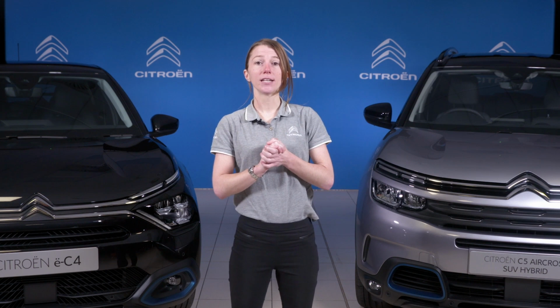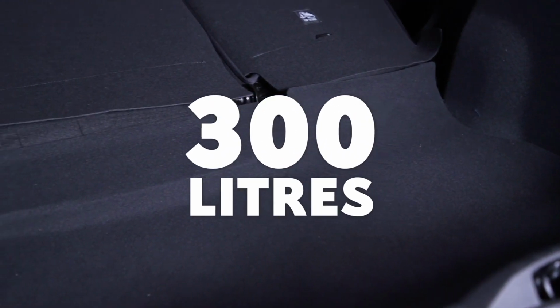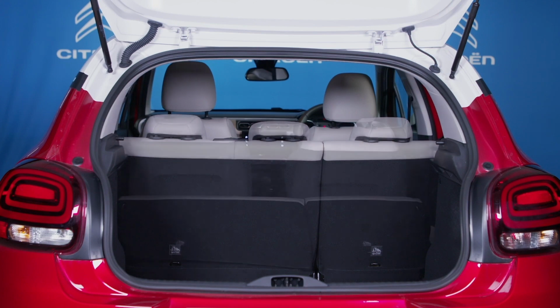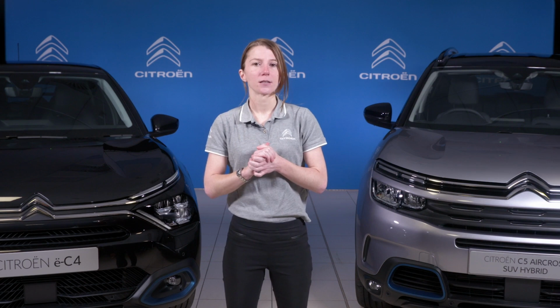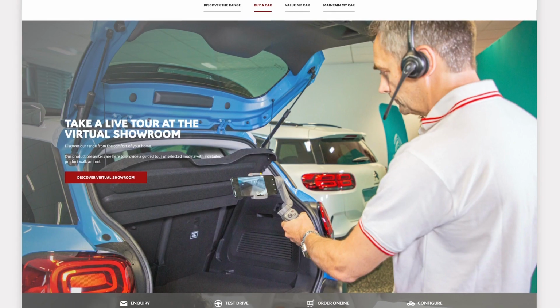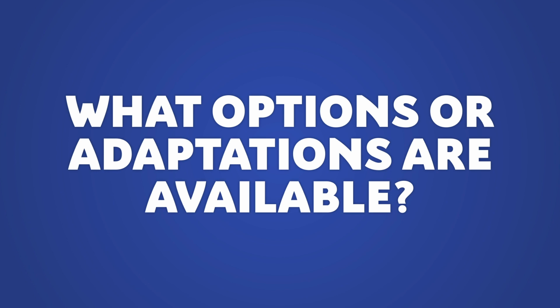New Citroen C3 can be part of whatever you're doing. With its generous 300-litre boot volume, it makes life on board easier. If you have any specific questions about boot size, you can book a tour with our product specialist at our virtual showroom.